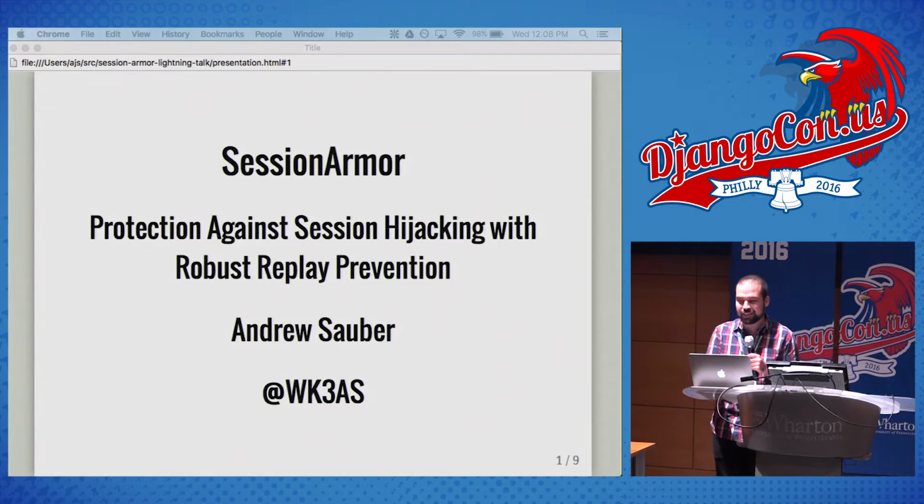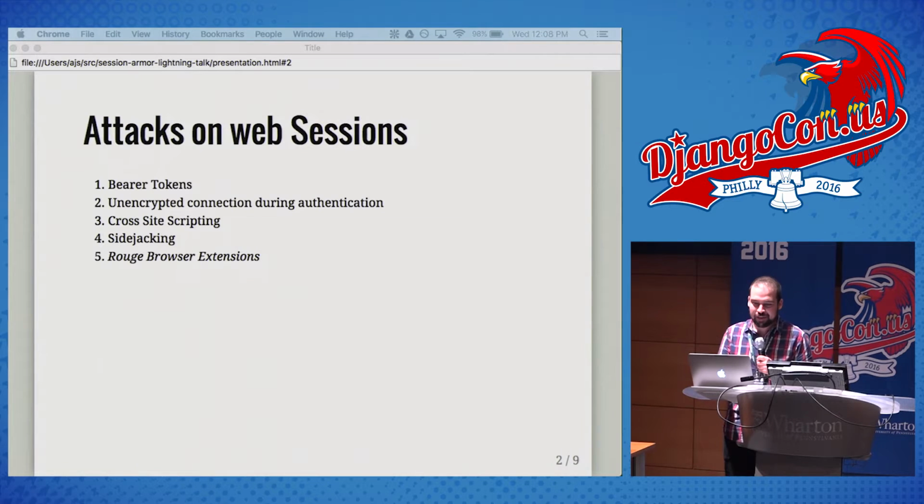Today, I'd like to present Session Armor, a protocol that I'm developing as part of my graduate studies that aims to protect against session hijacking and provide robust replay prevention. So first, let's review the vulnerabilities of cookie-based sessions.